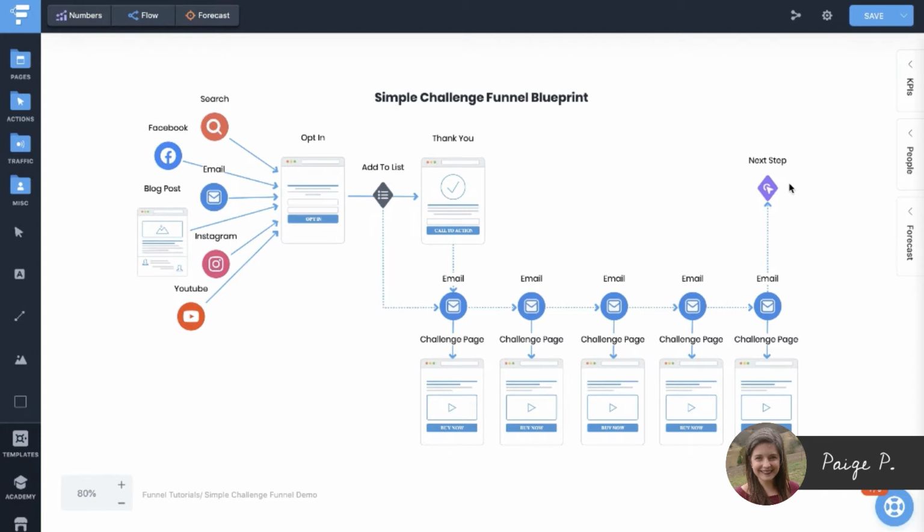Now that's a good time frame for challenges where the challenge or the homework itself is relatively simple and they don't need a lot of time to do it. But if you have a challenge where they're going to need several days to be able to work through that challenge, then you're going to need to change that interval so that you don't overwhelm the people going through it.